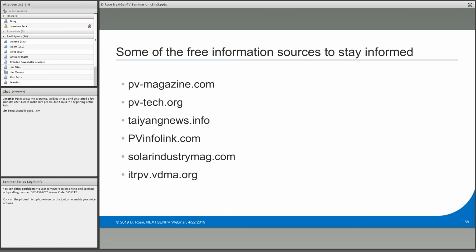Here are some of those free information sources that I drew heavily on for this. You can also look at technical literature, but one thing you should be careful of, if you look at technical literature for things like prices and costs, generally significantly lags what's actually happening in the industry. They'll reference some study that was done by somebody that wasn't in touch with what's really happening in industry, and it's just completely out of touch. These sources can give you much better information.